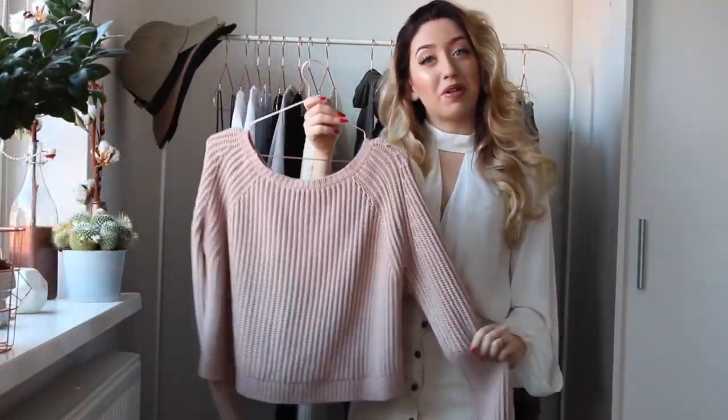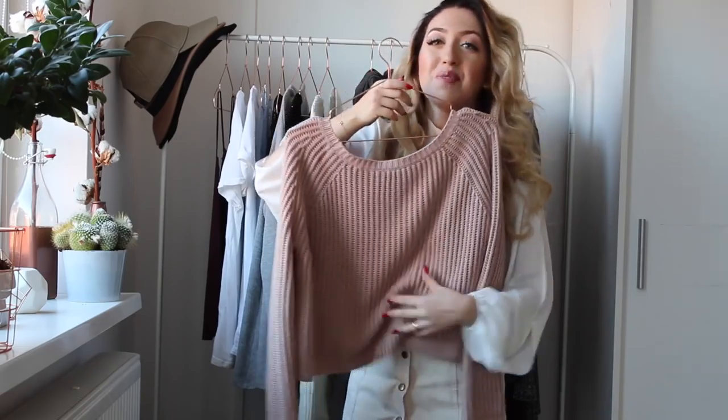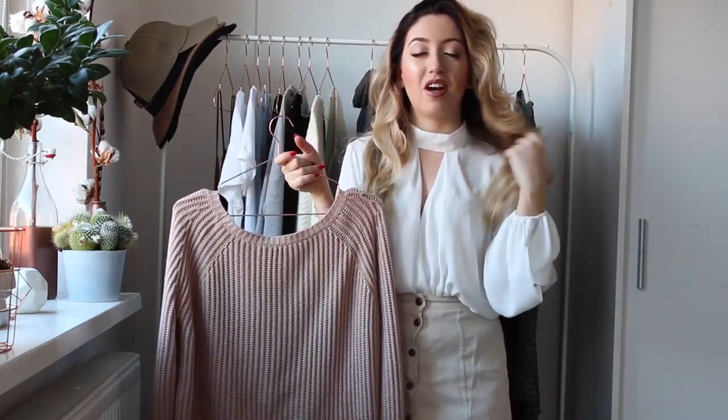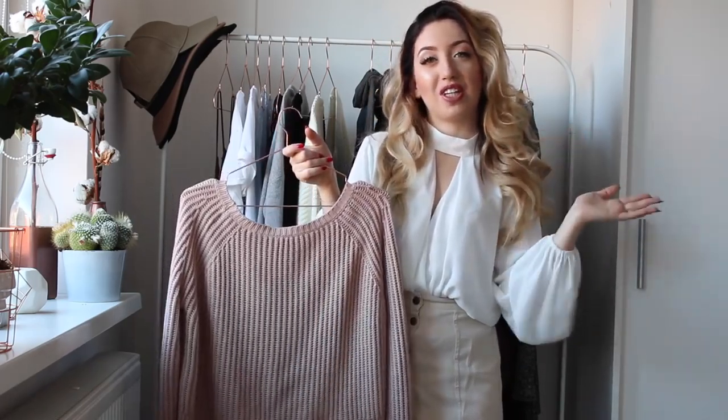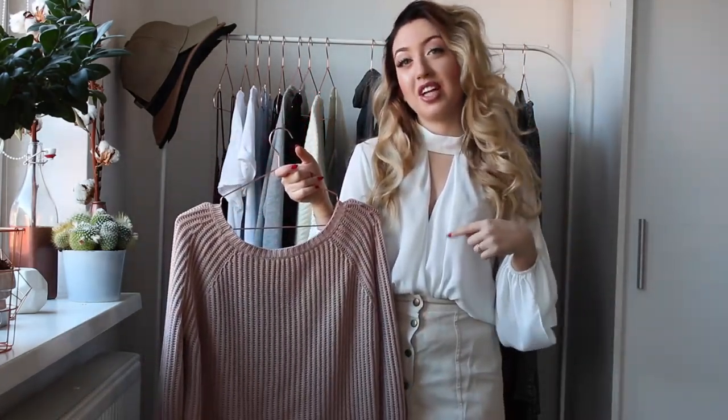So what I like about cropped sweaters is that they look very cute with high-waisted skirts. For example, this outfit would be super cute. And I actually also paired it in an outfit in a lookbook, and I'll link it down below. It's my winter fashion trends lookbook. So if you want to see some pieces on me and how I style them, also watch that lookbook.